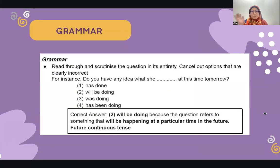Okay, let's go through booklet A, the grammar part. Okay, in the grammar part, we have 10 questions. Usually it will go from the easiest to the most difficult one. Easiest would mean something about present tense like is, am, are, was, something like that. But what you have to do for this grammar section is read through and scrutinize the question entirely, and then cancel out options that are clearly incorrect.